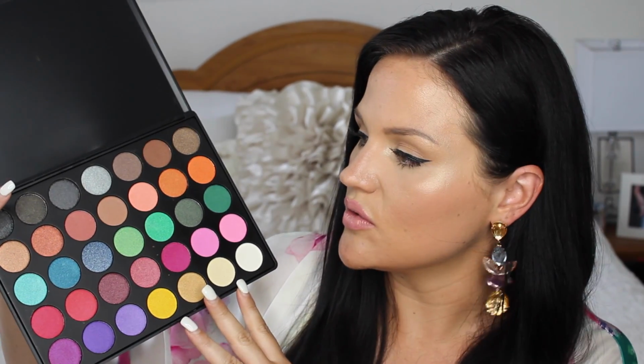So love that. And then I also picked up the 35U palette, which has a ton of bright shades in it. Looks like this. I just wanted to get some more bright colors because I don't have too many of them, and I just thought this would be a perfect place to start, a more affordable option in case I needed to do a super bright look for you guys or something like that. So definitely inspired to play around with more color because of this palette. Excited to try that out. If it's anything like the 35T palette, I know I'm gonna love it.